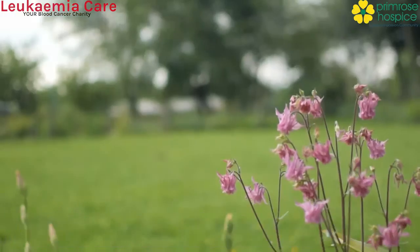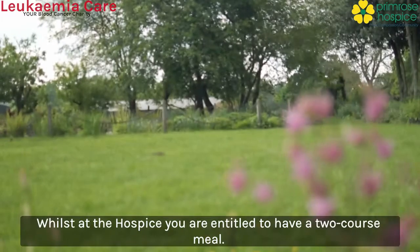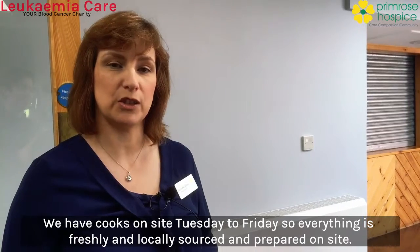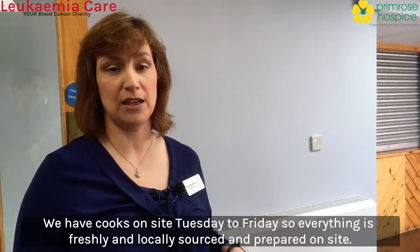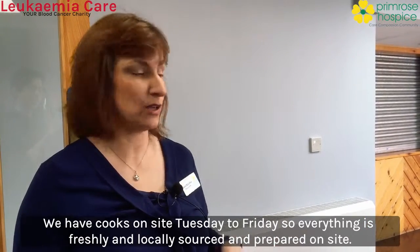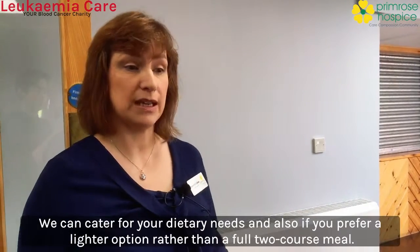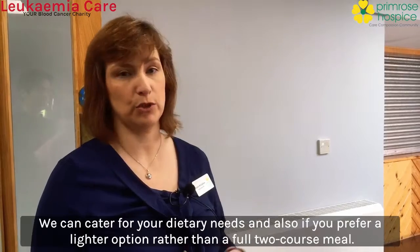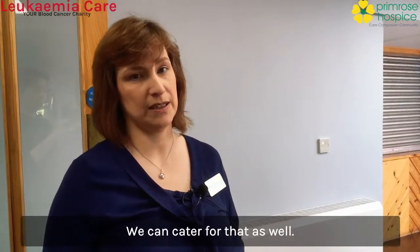Right, whilst at the hospice, you are entitled to have a 2-course meal. We have cooks on site Tuesday to Friday, so everything is freshly and locally sourced and prepared on site. We can cater for your dietary needs, and also if you prefer a lighter option rather than a full 2-course meal, we can cater for that as well.